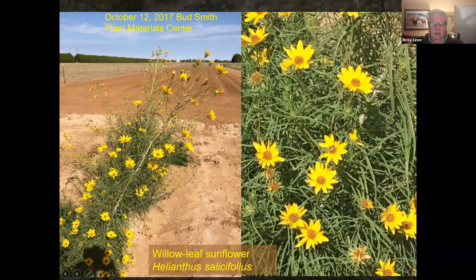So we're thinking that this one has got potential to be kind of like Maximilian to come out as a pollinator plant. How good its grazing value is, I don't know. Where we've collected seed in Knox County, cattle were in the pasture while we were there and they weren't grazing this plant. So that's a good thing from a pollinator standpoint, but it makes you wonder how palatable it might be or not palatable.